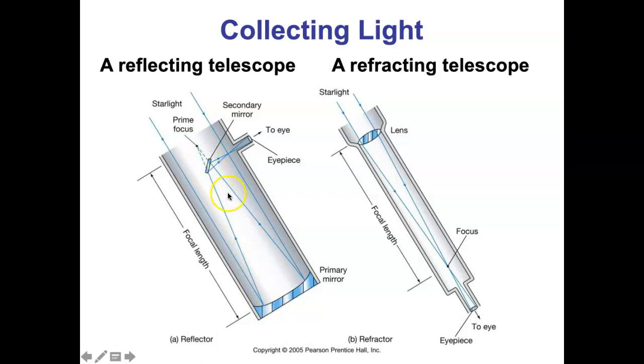a secondary mirror in there. The job of the secondary mirror is mostly to just bounce that light somewhere useful, like off to the side here, so that the image shines through the eyepiece. And the eyepiece, just like it does in a refracting telescope, does the final magnifying and the final focusing. Then you put your eye up to the eyepiece and a clear focused image shines into your eye.